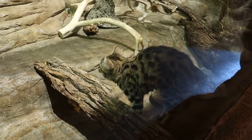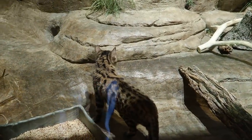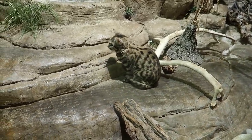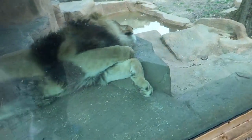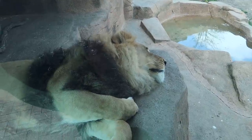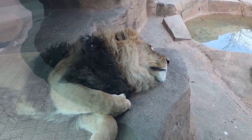Oh, you stretching. A black-footed kitty. Where are you going? Oh, I see something over there. See a big paw connected to a big sleepy lion. Be very quiet. Hate to wake up the lion, but look at the size of that big beefy paw. Oh, Mr. Lion, you are big and beefy and sleepy.